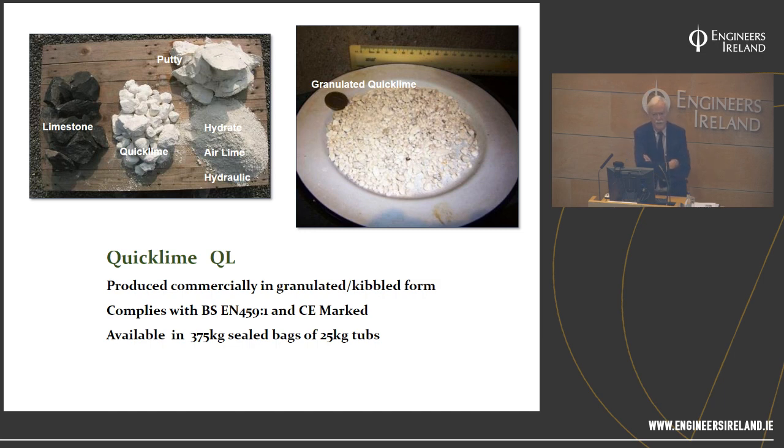There are advantages of using it for farming, but it so happens it's an ideal source of quicklime for the builder or the lime person who wants to use lime, because it's of a low quality which suits us.